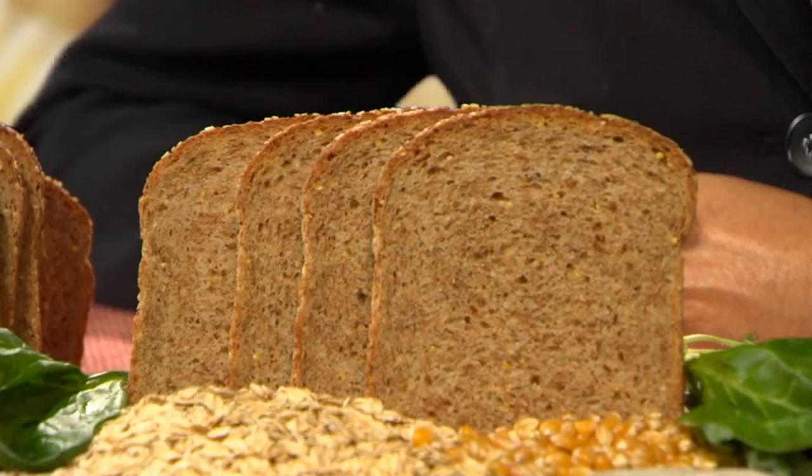You might also see products that are made with sprouted grains. The kernels are allowed to sprout slightly, and then they're milled into flour. Sprouted grain breads have a naturally coarse texture and nutty taste, so you might want to try them for a change. But again, read the ingredients list to be sure. Most sprouted grain products are 100% whole grain, but not all.